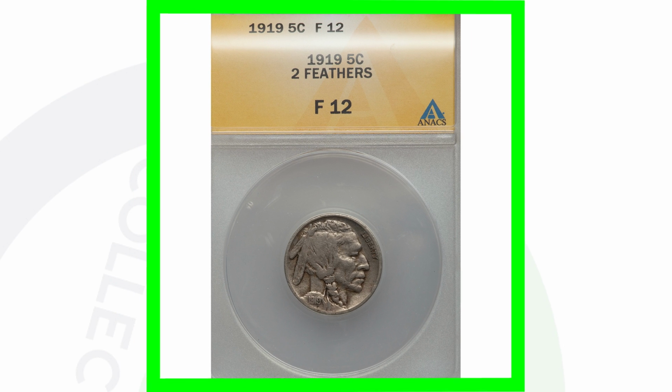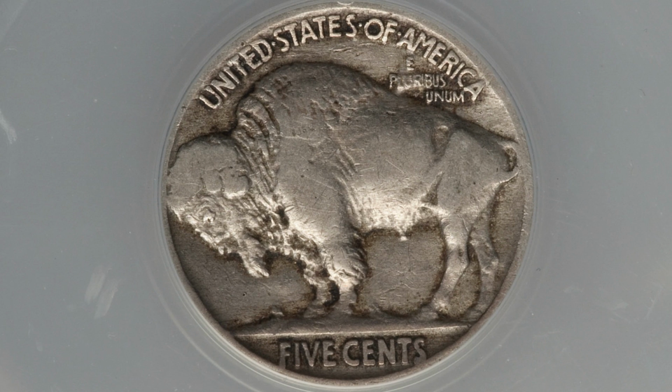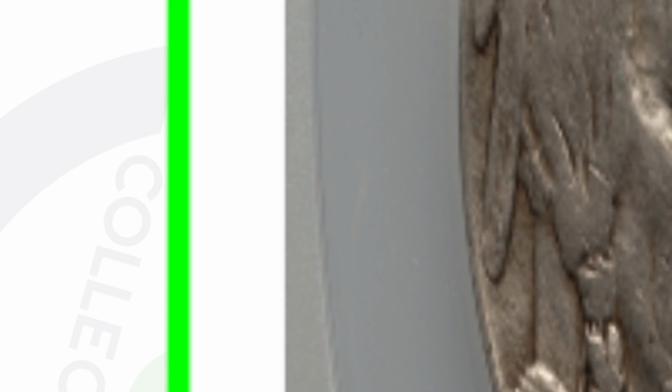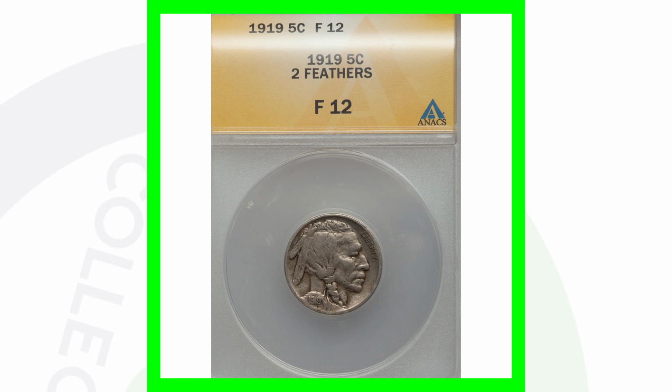Now for the 1919 no mint mark, here's an example of a coin that is graded at a fine 12, so pretty low on the coin grading scale, as the coin grading scale goes from 1 to 70. Now this does have 2 feathers. We've talked about that in some of my other Buffalo nickel videos. This is missing a 3rd feather, and we can see that example here on the screen. Here's 3 feathers, here is 2 feathers. So this coin only sold for around $40.